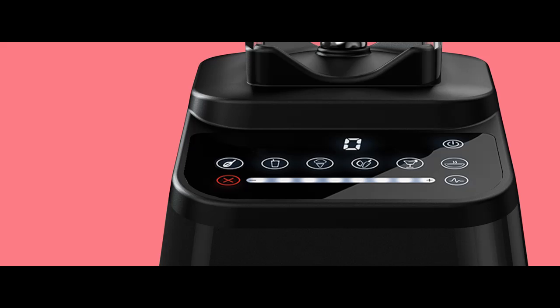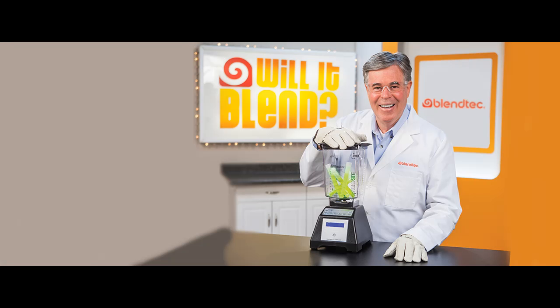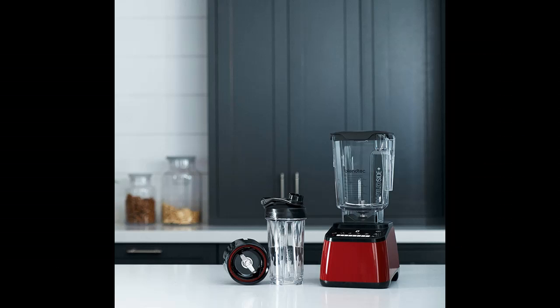Every Blendtec is professional grade with some of the most powerful motors in the industry, and one of the longest warranties in the business. Shipped with the Blendtec blunt blade, 10x stronger than competitor blades, delivering smooth blends without the cuts and pokes. Blendtec offers one of the most advanced blenders you can buy, engineered and manufactured at our headquarters in Orem, Utah.